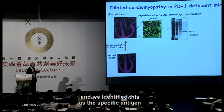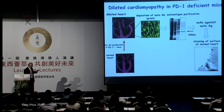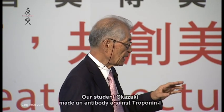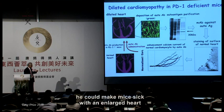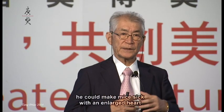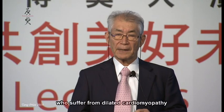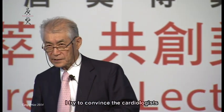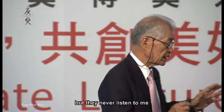And we identified the specific antigen recognized by the self-antibody, and that is actually troponin I. Our student, Okazaki, made antibody against troponin I and injected it into mice, and he could recapitulate the disease by antibody administration. You can make mice sick with an enlarged heart. So I think many patients who suffer from dilated cardiomyopathy have a type of autoimmune disease. I try to convince the cardiologists that instead of replacing a heart, you had better treat them as an autoimmune disease, but they never listen to me.